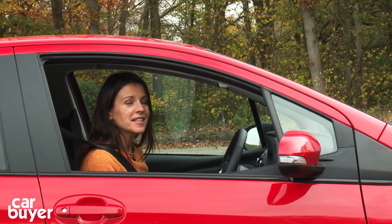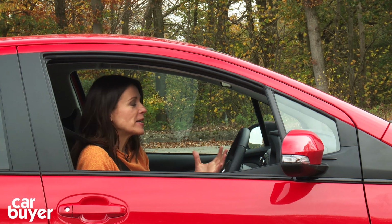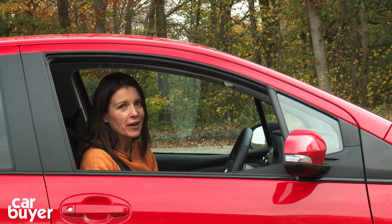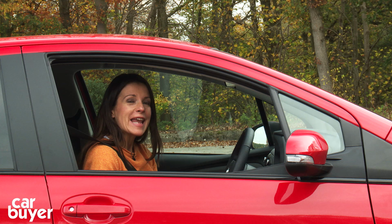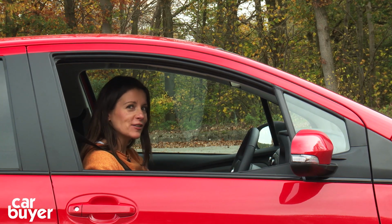Sadly for the Yaris, it doesn't seem to have quite got its mojo back. It is a solid, dependable car with an awful lot going for it. But in a world of shiny, happy super minis, it just doesn't quite have the sparkle of some of its rivals.